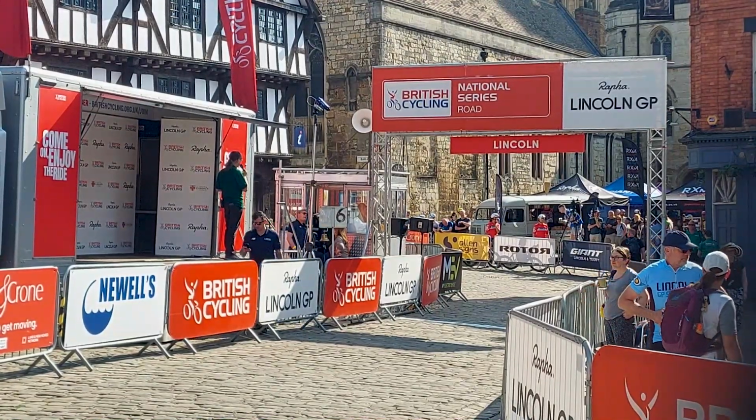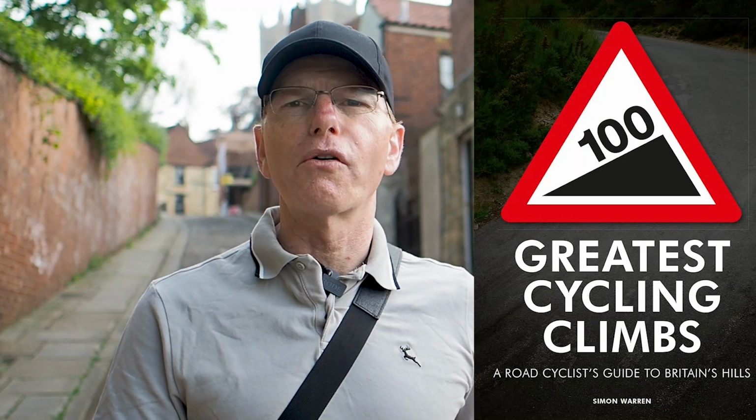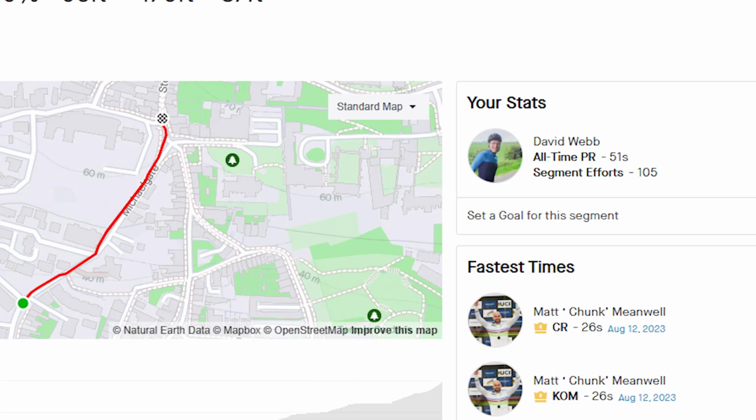This particular route is a Strava segment, as you would imagine, and it's in the top 100 cycling climbs of the UK book by Simon Warren. I have to say, I personally think I've done a reasonable time for a middle-aged man in Lycra, but it is a nice testing, short, sharp climb, and it's what makes this race.